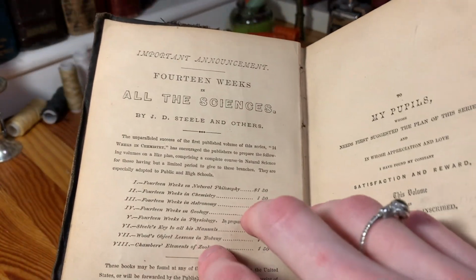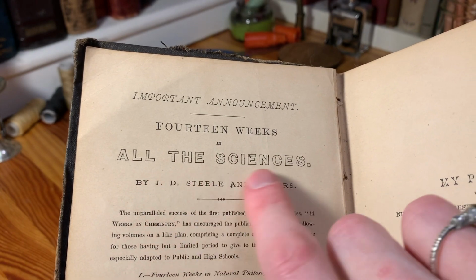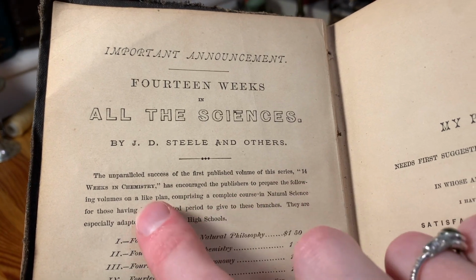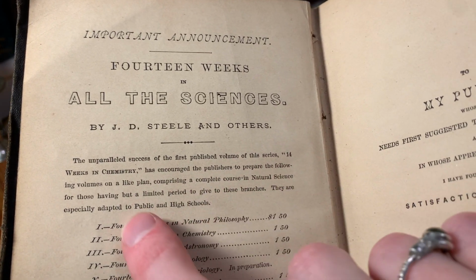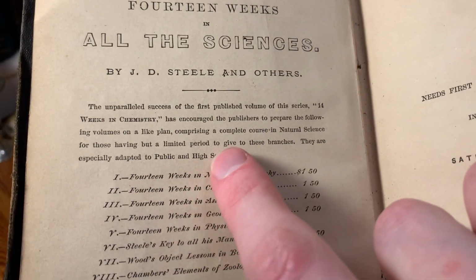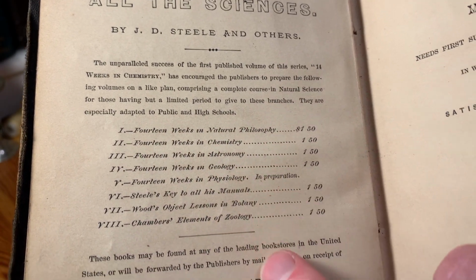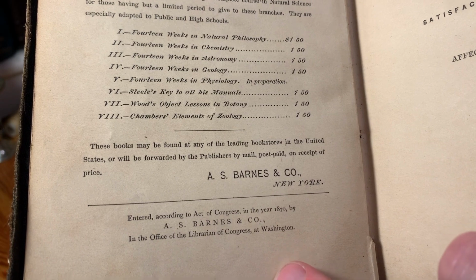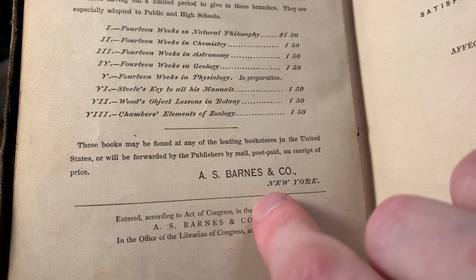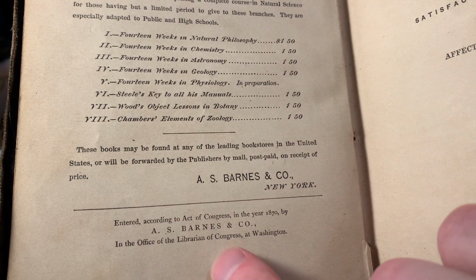And here is an important announcement. 14 Weeks in All the Sciences by J.D. Steele and others. The unparalleled success of the first published volumes of this series, 14 Weeks in Chemistry, has encouraged the publishers to prepare the following volumes on a like plan, comprising a complete course in natural science for those having but a limited period to give to these branches. They are especially adapted to public and high schools. So we can see all these different options here. These books may be found at any of the leading bookstores in the United States, or will be forwarded by the publishers by mail, postpaid on receipt of price. A.S. Barnes & Co., New York.